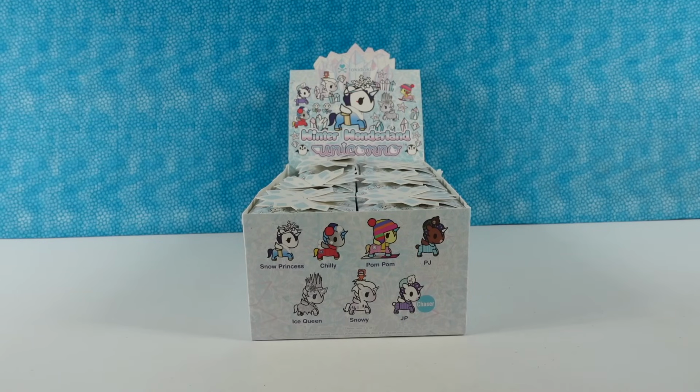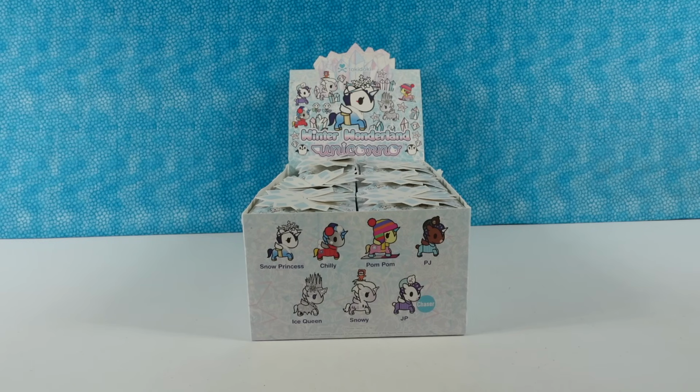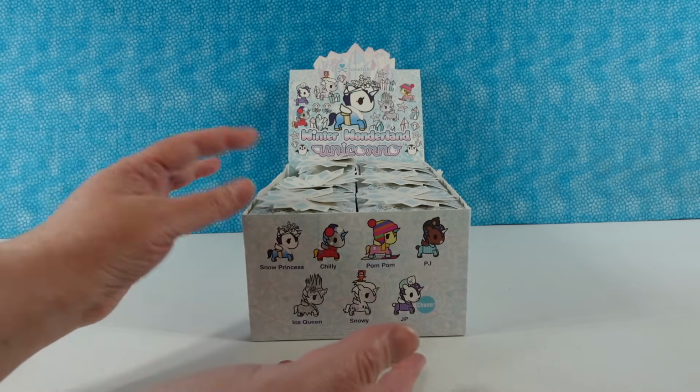And today we're here with some cool Tokidoki Winter Wonderland Unicornos. Oh, awesome. Do you like what I did there? They're cool. Because they're in the Winter Wonderland. Yeah, I got that. All right, so we want to thank our good friends at Tokidoki for sending these to us so we could open them up and share with you guys all the Winter Wonderland goodness.